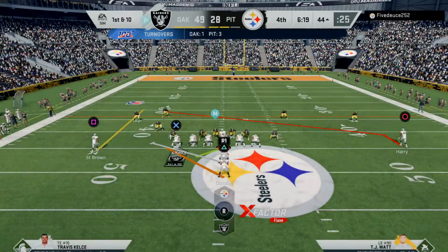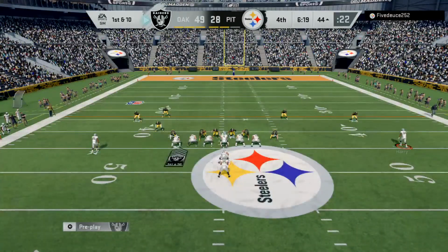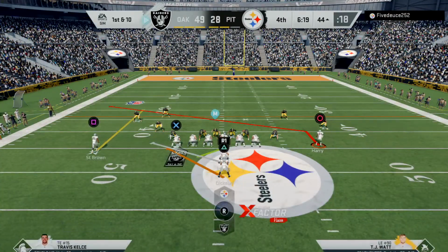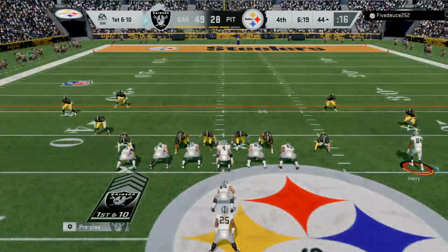Mike, 180. We're good. 180. 4 down. Express. Mike, 51.